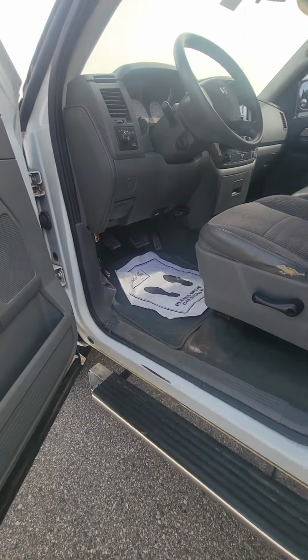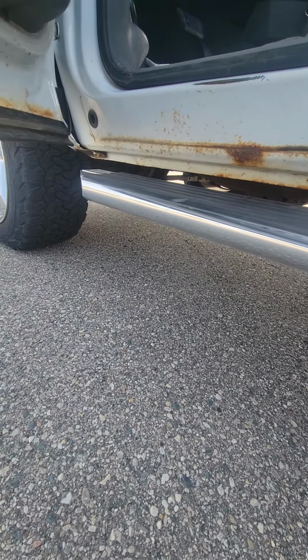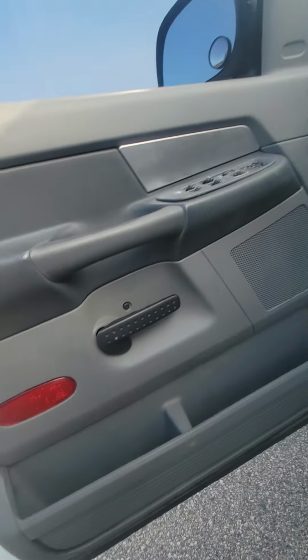Let's check out these rockers real quick. A little bit of rust, not terrible. Bottom of the driver's side door. Air conditioning works.